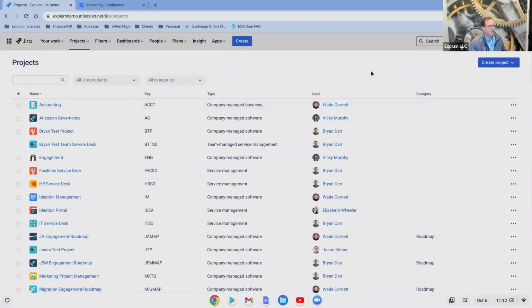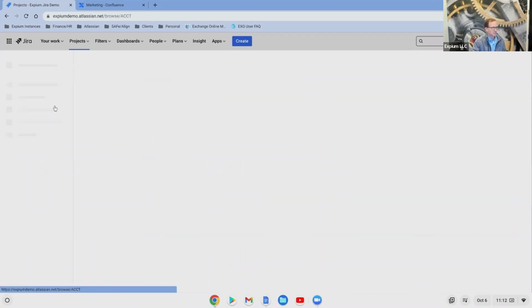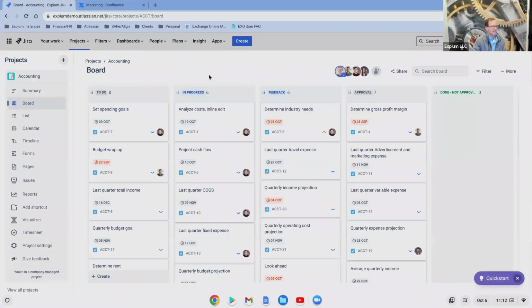So I am in one of our Expium demo instances here, and I'm going to go into one of our company managed business projects, otherwise known as a Jira Work Management project. So I'm going to click on accounting. And if you haven't been in to see one of these business projects in a while, there's been a lot of UI changes. Atlassian has definitely invested in this Jira Work Management. It used to be called Jira Core, now called Jira Work Management.